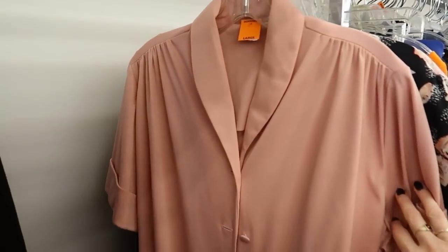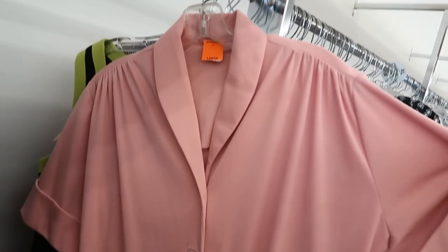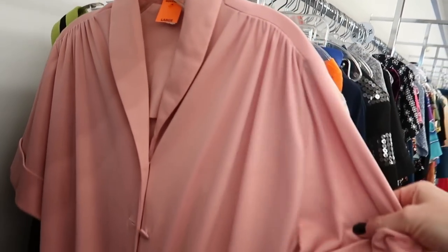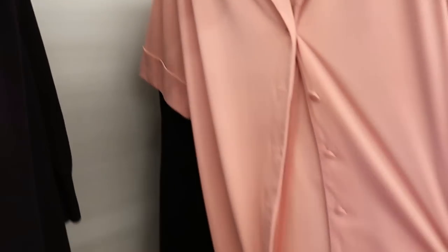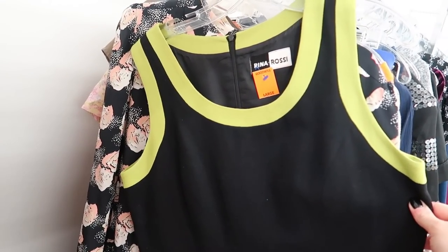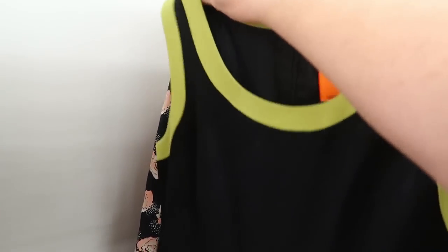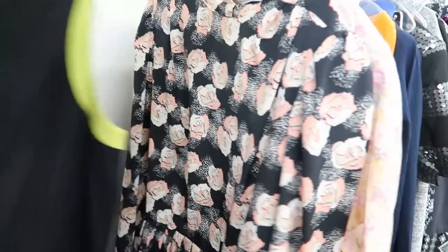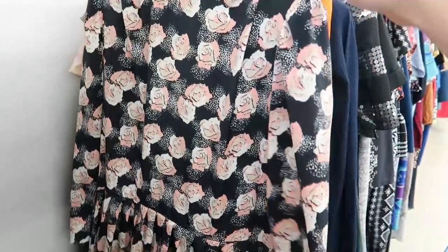Okay, so here's what I just found, a bunch of them. So a little 70s, I believe, poly button-down dress. I do like the color of it and the darting, the cuff sleeve. I don't think we've got any tags, but she's cute. I bet you there's a union tag on the inside of that though. Just a little 90s number, the LBD with the bright green trim. That could be fun to style. And then some cute, sweet 80s dresses.